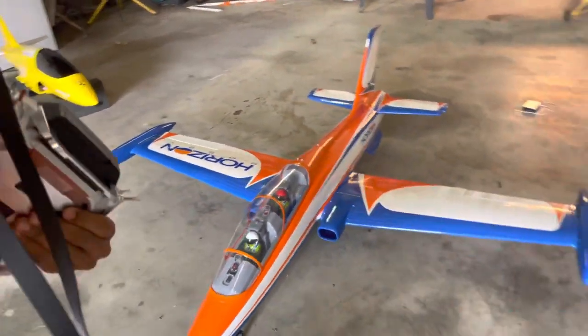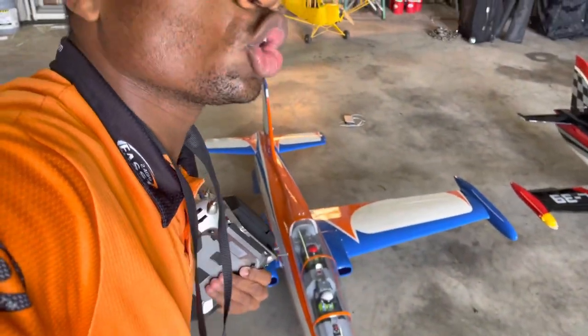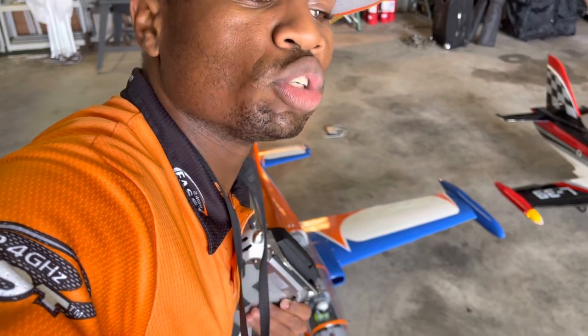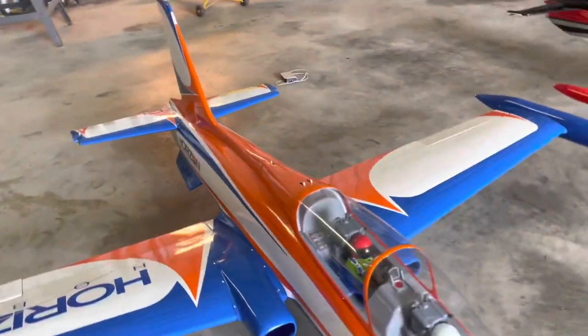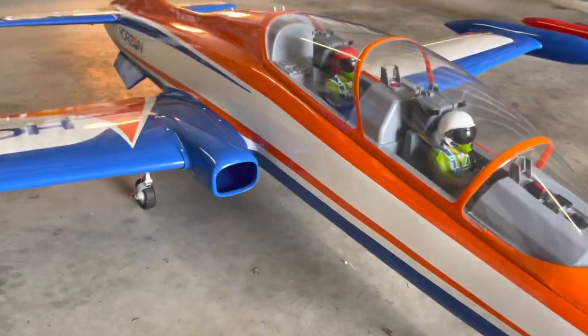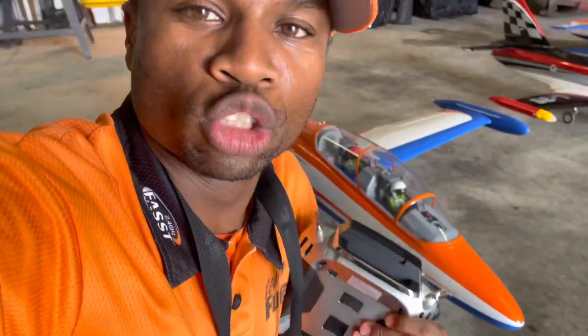You know how long it took them to get the jet from Horizon Hobby? It took them 5 years, or 7 years, 8 years. It doesn't matter. Anyway, they finally did it. So remember, it's not out. This is a demo. The two of them are already sold. Two people bought them. All you have to do is pre-order, and they'll ship it to your house.